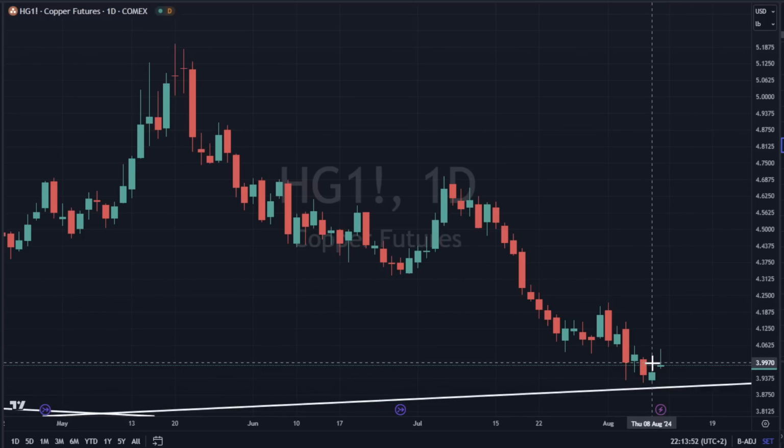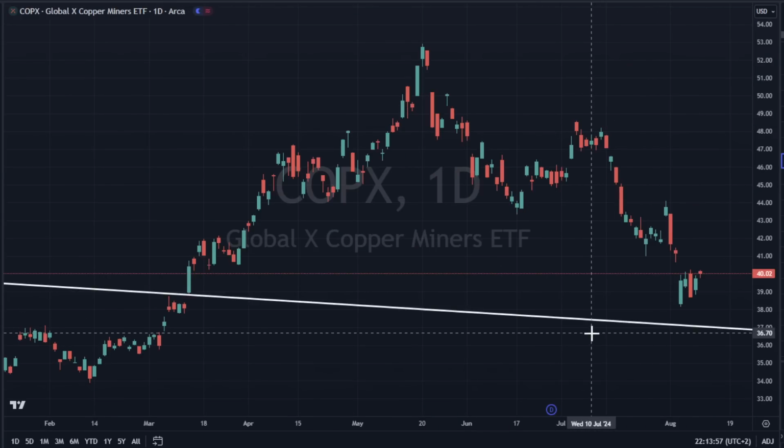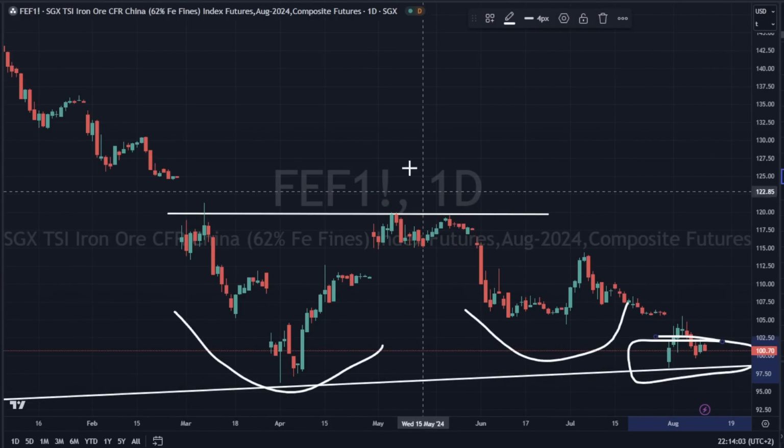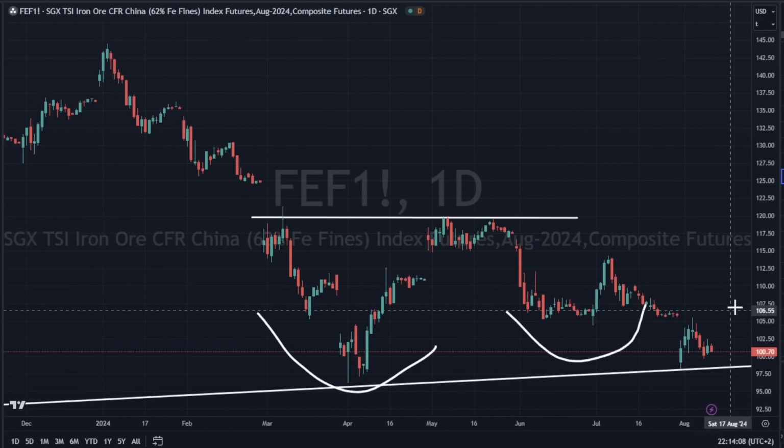Copper up a little bit today. We're right on support. We'll see if that holds. COPX trading very similarly. We've got iron ore down a little bit, but it's right on support coming up here. And again, we'll see if that holds. Looks like a double bottom to me.